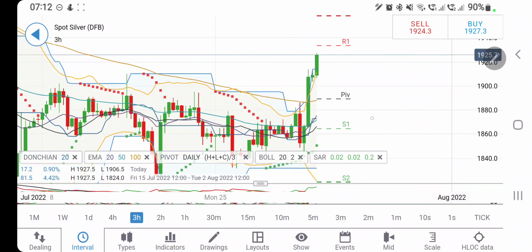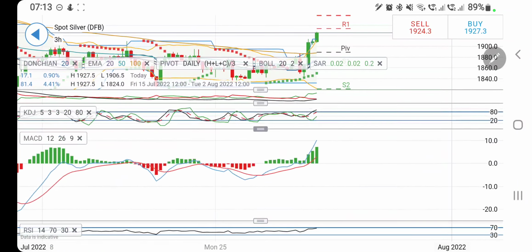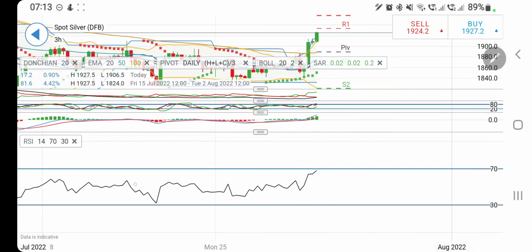On the 3-hour charts, similarly, it is trying to give you a green candle. It is trading outside the Bollinger Bands. Also, this extreme move increases the width of the Bollinger Bands for the next move, and hence one can expect that this time it can give you a greener candle. The next candle could be a retracement, where it can come back towards 1910, and then from there we will see how it behaves. Directional movement is bullish. Stochastic is overbought. MACD is wide divergent bullish.